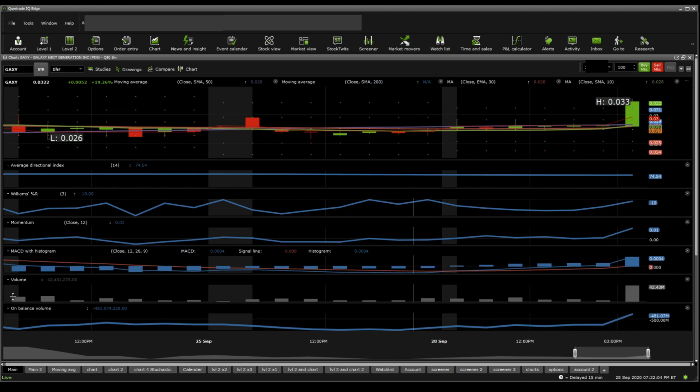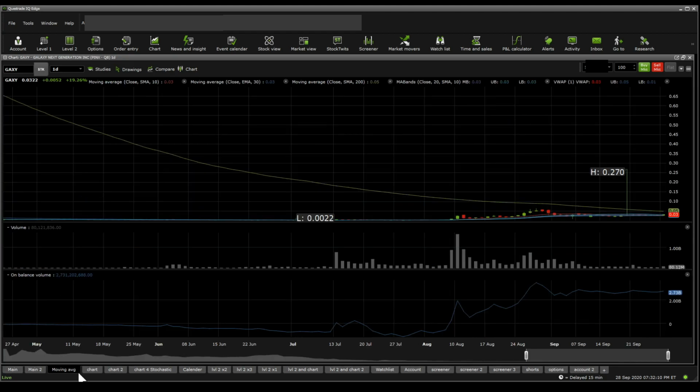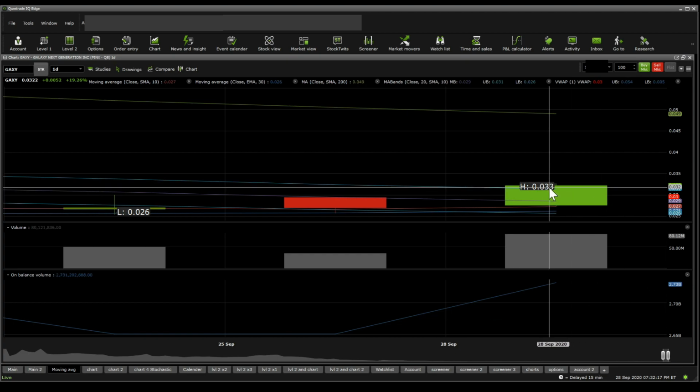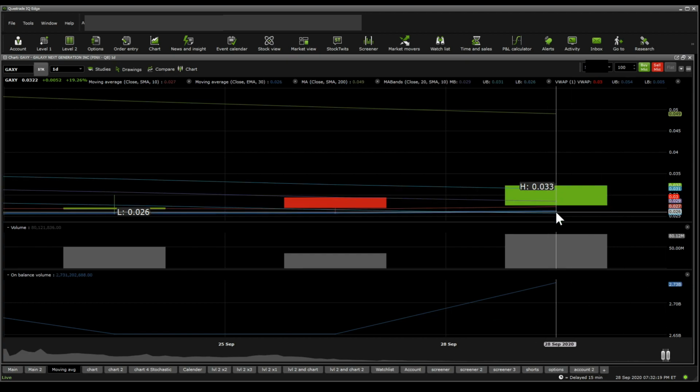Overall, I would say that it has potential to jump, but it's a little bit dangerous because it does possess a lot of volatility, but that's something that a lot of OTCs have. So we're looking at the moving averages. It's expected to trade on the top at 0.032, in the middle 0.29, and on the bottom 0.026.